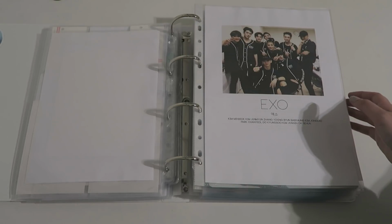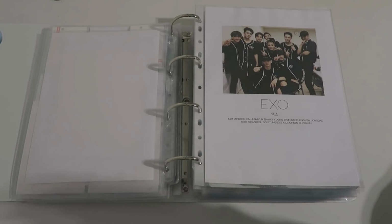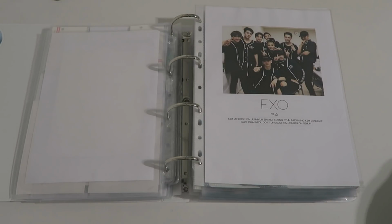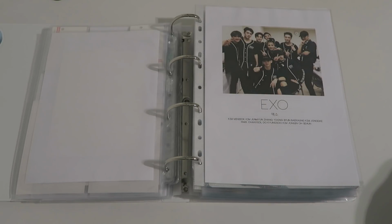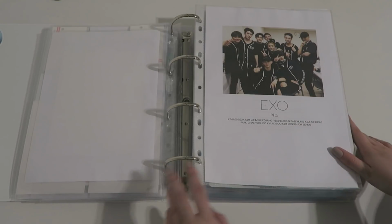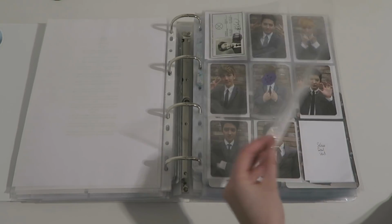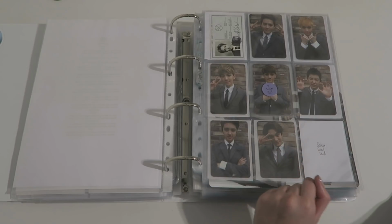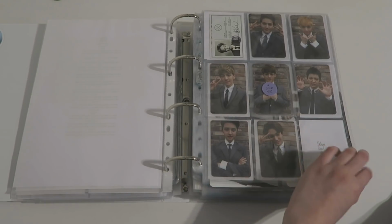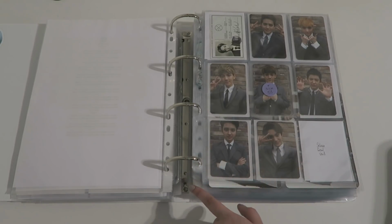I would just say they're not as, I don't know, I think it's just because of the lack of feeding we're getting. I don't follow them as much as any of the other boy groups I collect for. I feel it's quite a challenge for me, but I like the collection I have. It's just really frustrating because they have so many releases. So I don't know if I just want to keep on collecting Chen, top 3, or collecting all 9 members, because I have loads of photo cards from other members that aren't Chen.